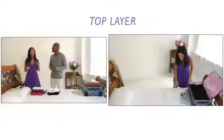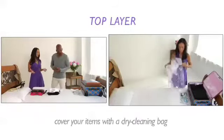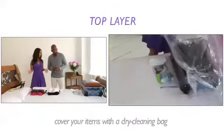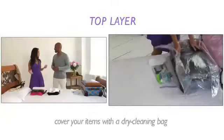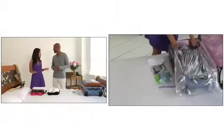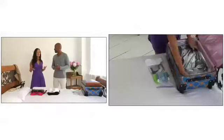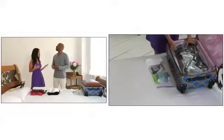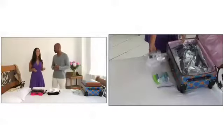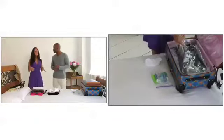Now, for the most important layer, cover your items with a dry cleaning bag. You want to think about this like Botox for your clothes. I like that. Who doesn't like a little Botox, right? You're just going to go to your local dry cleaner. You don't have to get anything fancy. And then because of the bag's slippery surface, folded clothes don't stay in one place long enough for creases to set. Very smart.